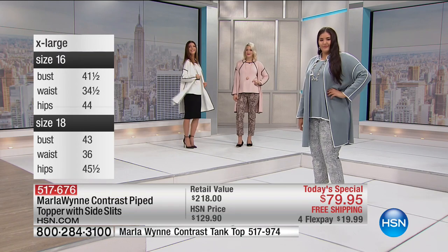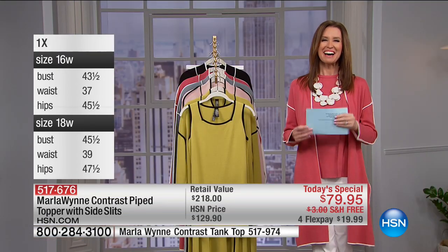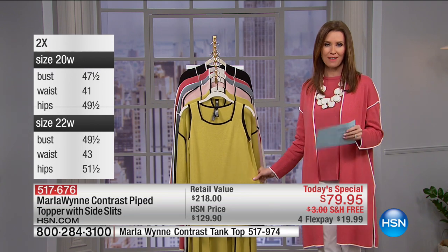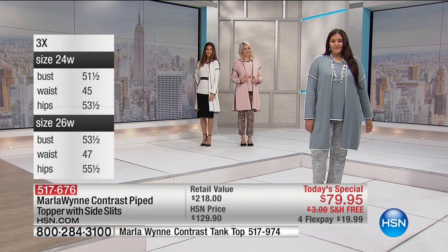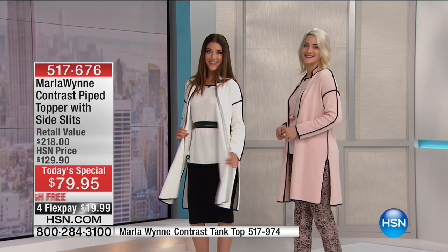True to size. If I asked every single model here what size they are wearing, including hosts and guests, it would all be true to size. And that goes the same for coordinating tanks, for pants, everything, although pants are in Missy sizing. So great opportunity to be able to get these. There you see 3X for 24 to 26, and the value on this is unbeatable.